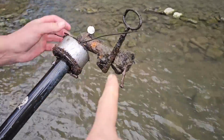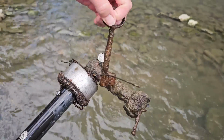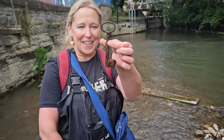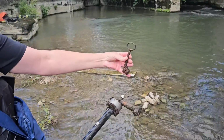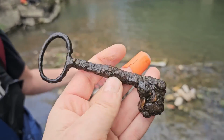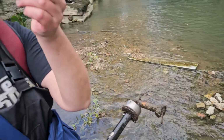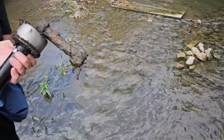A penny as well. That's a cracker. Look at that. Isn't that nice? How weird is it? It's stuck to that. Yeah, that's the find of the day so far for me. Look at that lovely key. Yeah, beautiful. Clean up nicely, isn't it? Yeah, maybe there's more down there. Oh, a 5p. Yeah, and a dumbbell.